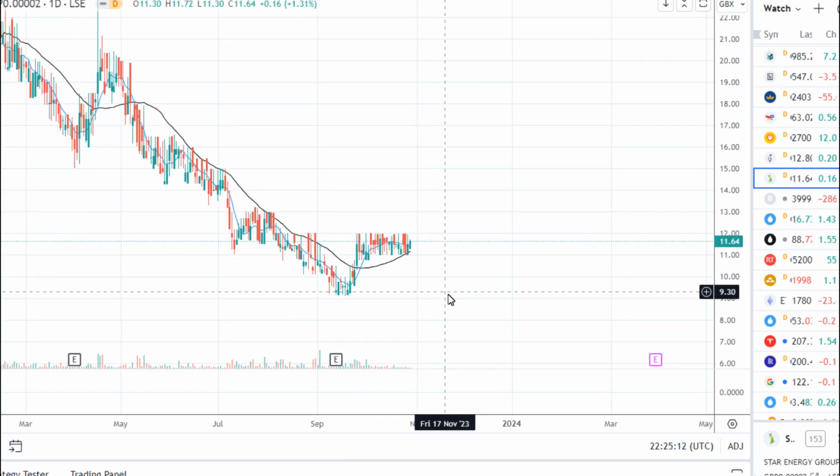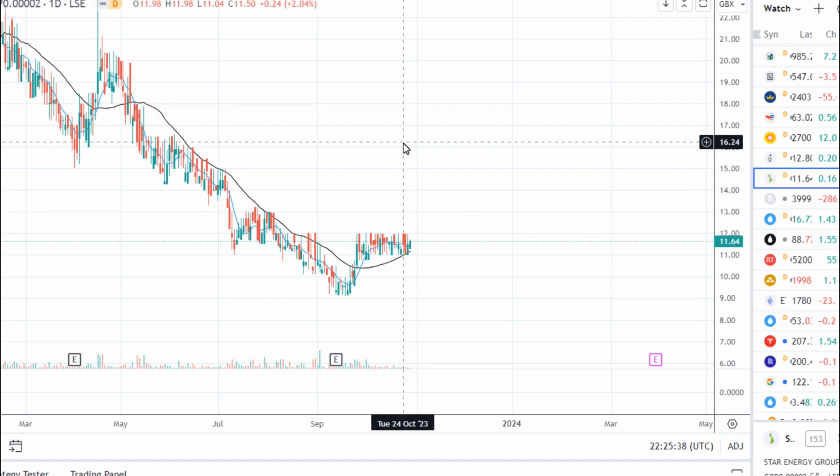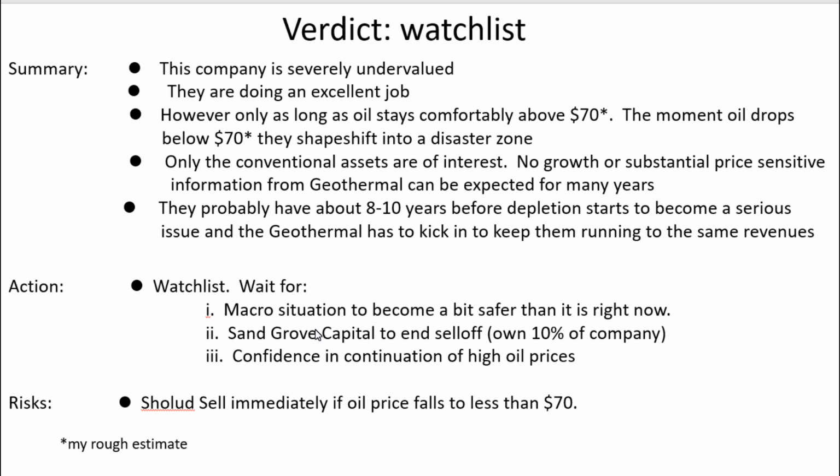I'm certainly going to wait them out a bit, have a look at the macro situation, and see if I can smoke out Sandgrove Capital a bit as well. If I'm a little bit more confident about the macro situation, I do think that Star Energy could be a good speculative bet with only 2% of my overall portfolio value. So I've summarized there my rationale.